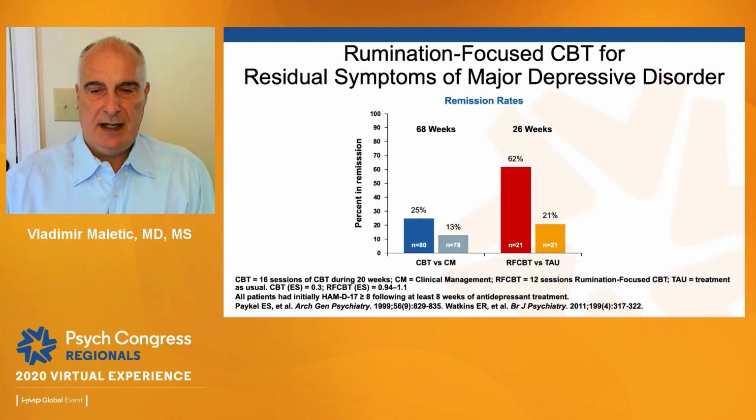How about if they avail themselves of rumination-focused CBT? So within 26 weeks, roughly 6 months, the remission rate associated with addition of rumination-focused CBT to antidepressant treatment was 62%. So within 6 months, 62%. This is really a remarkable outcome. It is approximately threefold greater than the scenario where our patients remained on antidepressants and had treatment as usual in the community. So definitely addition of CBT, other forms of psychotherapy, possibly rumination-focused psychotherapy, can be a very effective intervention.